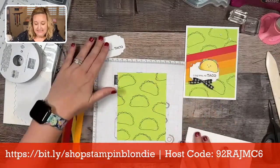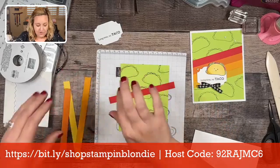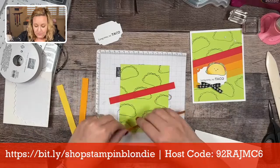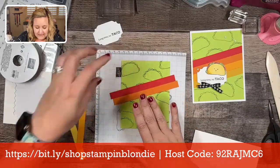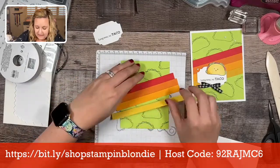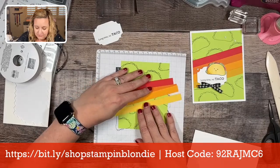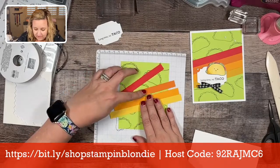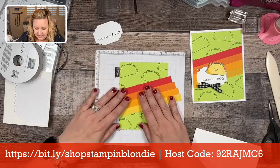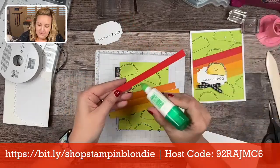So what I'm gonna do is I'm gonna bring in my scratch paper, and I'm just gonna lay them across my cardstock first. I'm not going to glue anything down just yet because I wanna make sure that my spacing is good first. So we've got that Mango Melody and our Daffodil Delight. And then you can just kind of move it however you want and get it all lined up before you glue anything down.